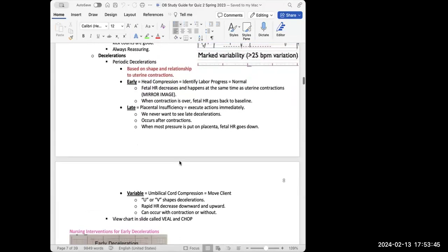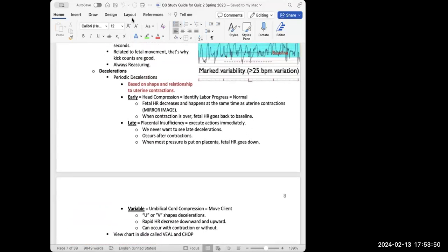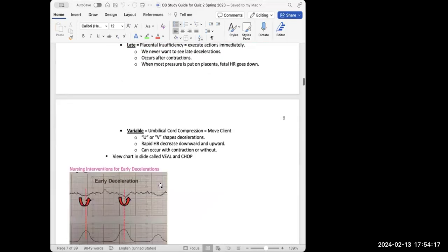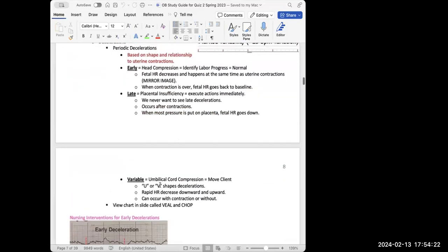Decelerations, not good. Now, we have something called VEAL CHOP, which helps you remember deceleration. So the V for variable aligns to the C, which means umbilical cord compression. If we see variable decelerations, what we want to do is move the client. We want to change their position, okay? And when you see variable, it's usually going to show a rapid heart rate decrease. I'll show you when I get to the pictures.